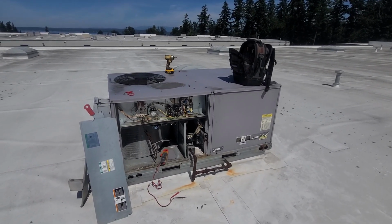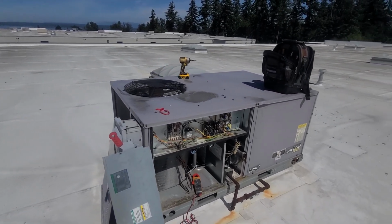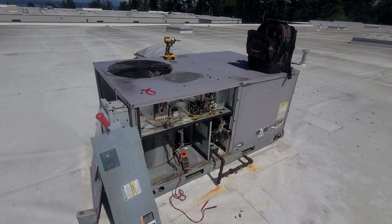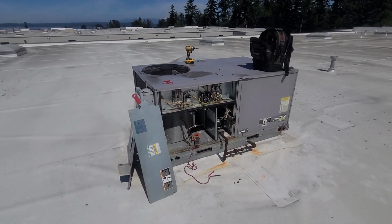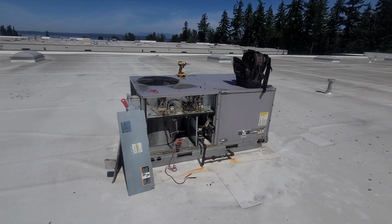So like I said, I usually will leave a system on in past videos. Say the heat doesn't work, I might disconnect the heat element so that it can't heat, but then keep it this way so that they can at least still use air conditioning in case they take forever to decide what they want to do, or in this case waiting for equipment.